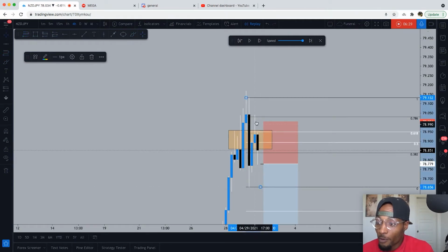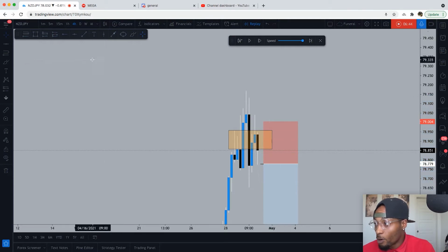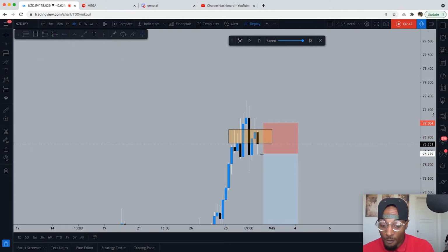We impulsed down, we came back, did not break above the 786. We stopped right around the 618 area and continued to move down, starting an impulse to the downside. We have our head and shoulders being formed, and what I wanted to do, since we were so overextended in this market, was give myself a little more confirmation to get in.